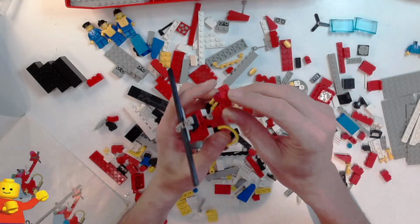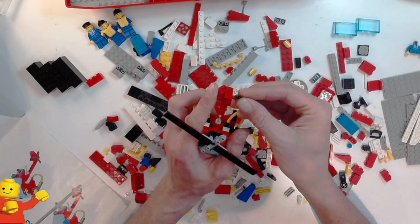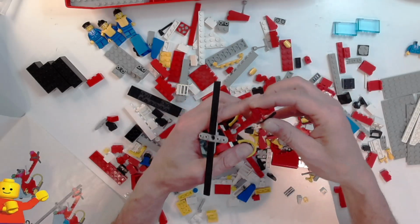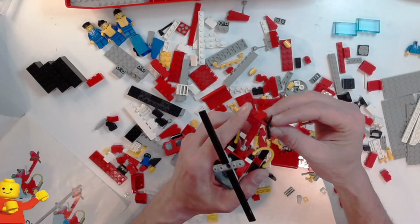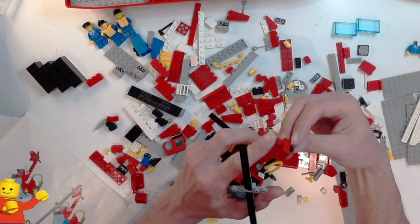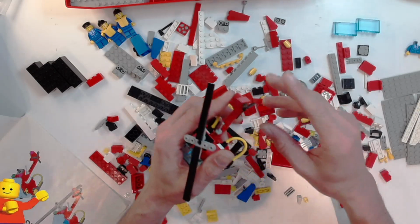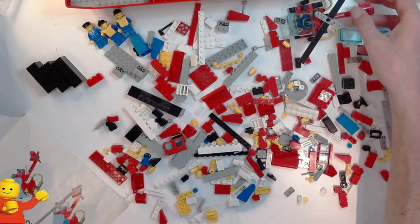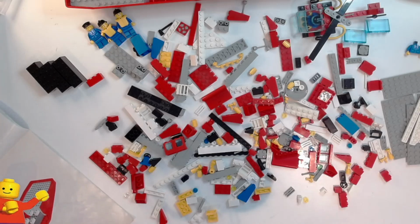Pretty cool. Got the rear rotor to go on. See if I can get it on the right way. That looks like the right way. Bit of a push. There you go. Nice. Helicopter. First part done. And we got the boat.